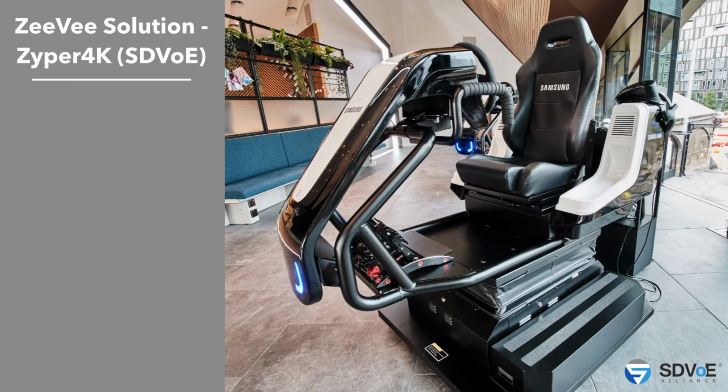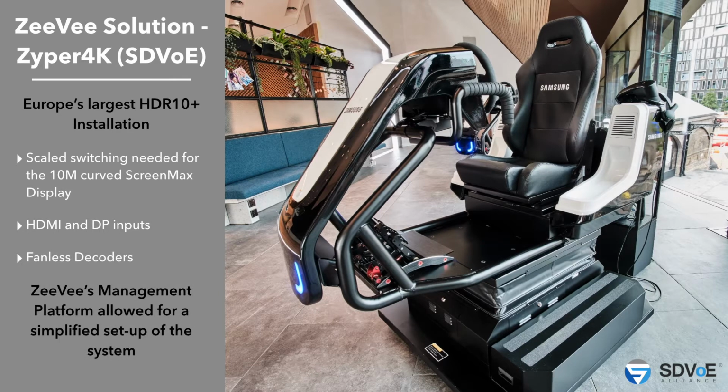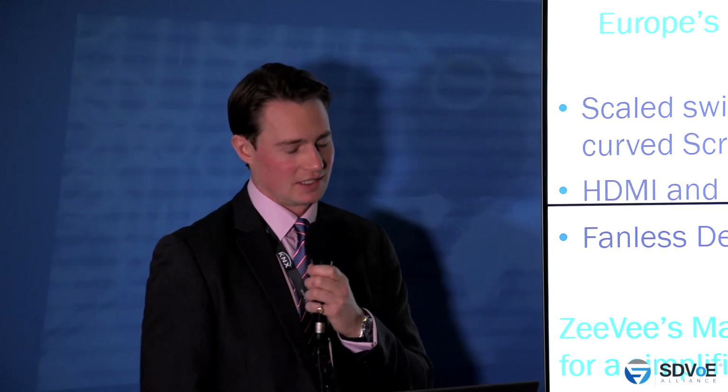We also needed the ability to scale to the 10-meter vertically curved screen, which was a challenge in itself. Due to the scaling engine in Zyper 4K, we were able to do so. We also had versatility in our formats, so we had HDMI in, we have DisplayPorts, multiple different formats as well, which really helped the client. And we also have fanless decoders, so there is no temperature constraints at all whatsoever. Easy installation as well. Our ZV management platform really allowed for a very simple setup, configuration, and control of the system, which can be controlled via any third-party device at all.